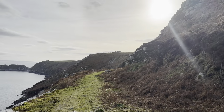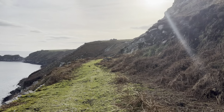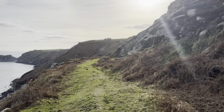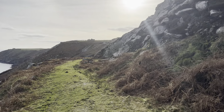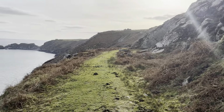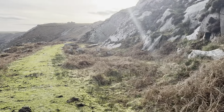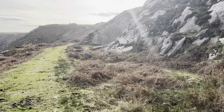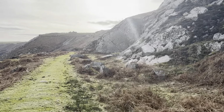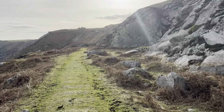You can see the outline in the distance there. That's the old hospital. I presume that was the hospital for the Lundy Granite Company. Obviously, quarrying's a dangerous job, and people got injured. I think this is VC Quarry we're coming to now. And there's a memorial to one of the Harmons, I think it is, in here.